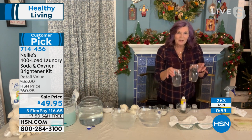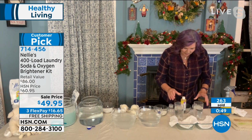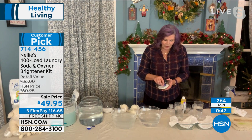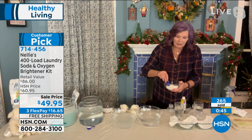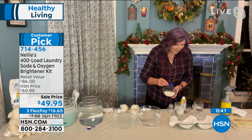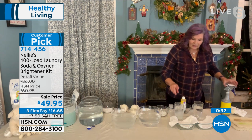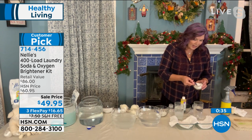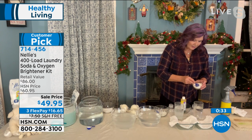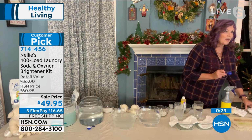So what I've got here is a couple of, we could say cocktail shakers, but a couple of shakers. I've got some regular detergent here, which has the green and blue speckles and the perfumey fragrance. I'm going to throw a scoop of that into one side of the shaker, and I'm going to take a scoop of Nellie's here. And oh, actually, you know what I need? I need my tin of Oxygen Brightener.